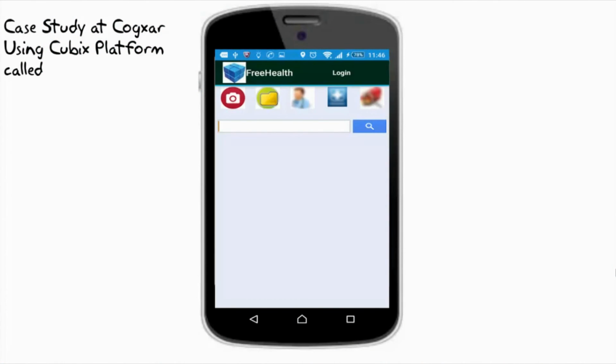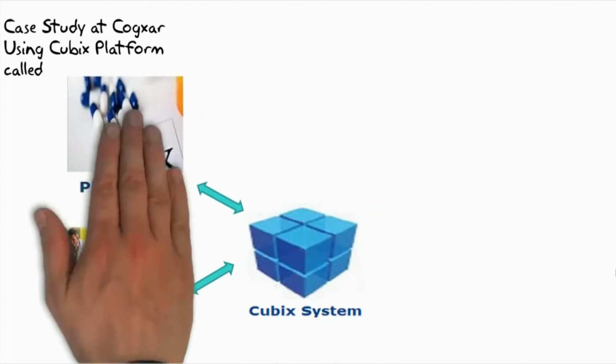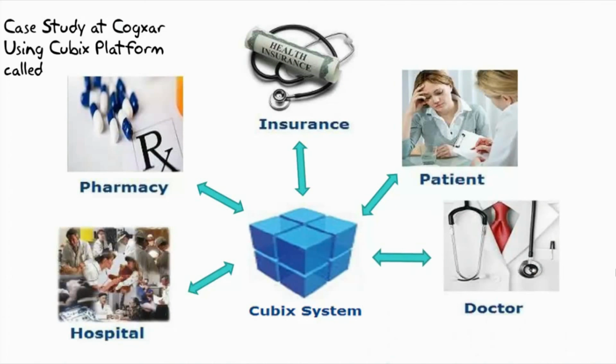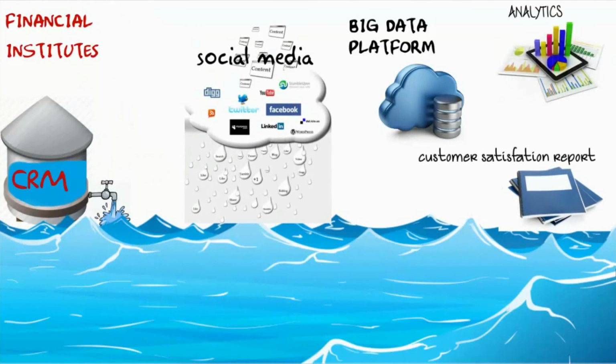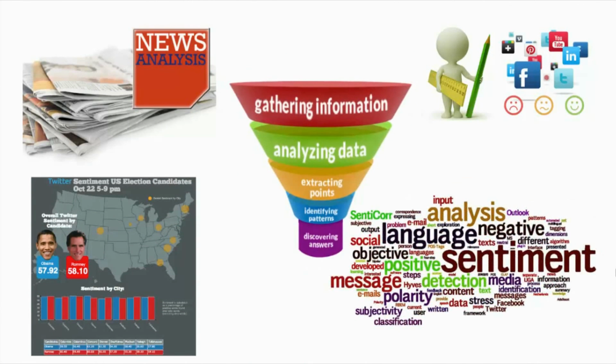Currently at Cogsa, Cubics is used to build a healthcare application called Free Health, which is a complex evolving problem consisting of hospitals, pharmacy, insurance, patients and doctors. This will show how powerful and capable a man-machine intelligence framework is while solving evolving problems. A large amount of unstructured customer data is collected in financial institutes, with very little information extraction. Cubics can bring more information and knowledge base with literally no limits. With Cubics, sky is the limit.